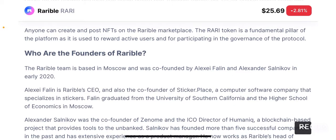Anyone can create and post NFTs on the marketplace. The RARI token is the fundamental pillar of the platform, as it is used to reward active users and for participating in the governance of the protocols. Again, just like any NFT platform, you can create NFTs whenever you want, however you want, and it can be done by anybody and traded on the marketplace. And while this is all functioning, it's all thanks to the RARI token, which forms the fundamental pillar of the platform, and it's used to reward active users for participating in the governance protocol, right? So that's basically how the platform works.